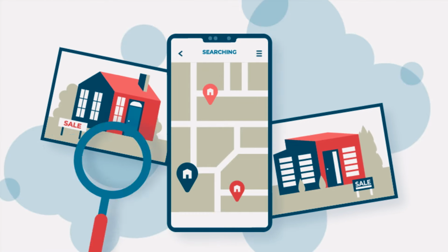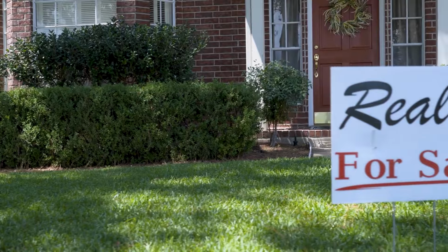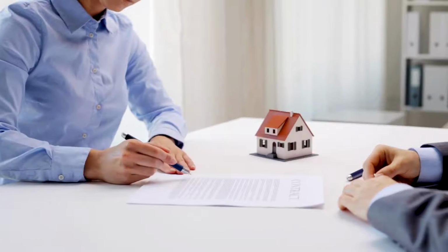Now, with that said, let's talk about one of the biggest factors when considering a move, and that is going to be the real estate market. Let's talk about some of the houses that are on the market currently, because I want to give you a good idea of that as well. Next up, let's talk about real estate. Hands down, property in Staunton is going to be varied. You're going to have everything from the 1800s all the way up to 2024.